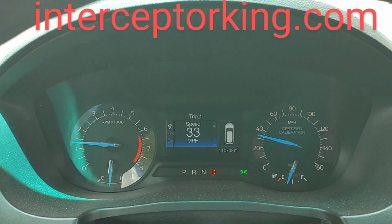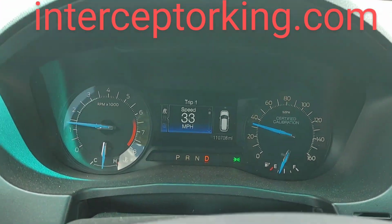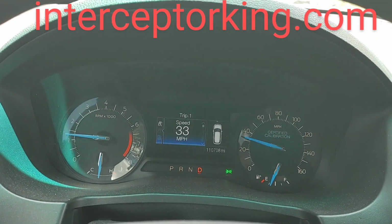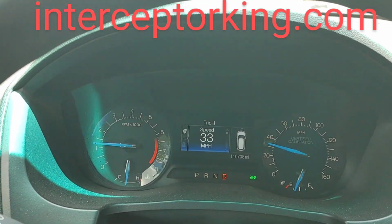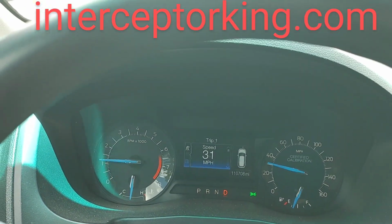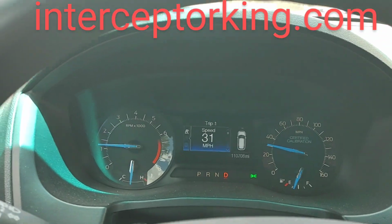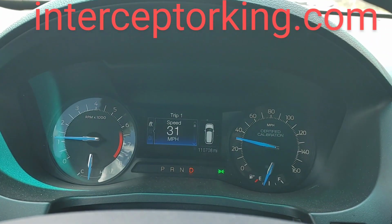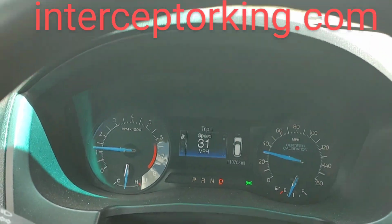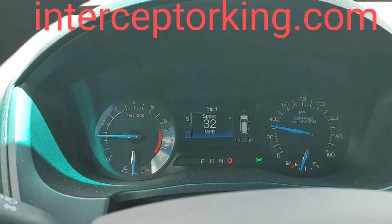This is a 2017 all-wheel drive Ford Utility Police Interceptor. It's got the 3.5 liter twin turbo EcoBoost motor that produces 365 horsepower from the factory. It's got a push bar on it, a spotlight. It's got 110,708 miles at the time of this recording. And I'll do a quick little walk around in a minute, and we'll jump on the highway.